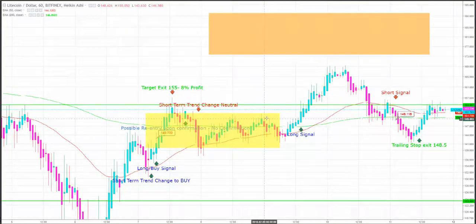So this was a little bit different because on our first long signal, we took a long and actually it went through our choppy zone and it hit our target of 155. So same thing, that's what we've been doing now. We've been taking our longs. Once it passes this area here and it closes, then what we do is we'll put our trailer at what used to be our previous profit target at 155.